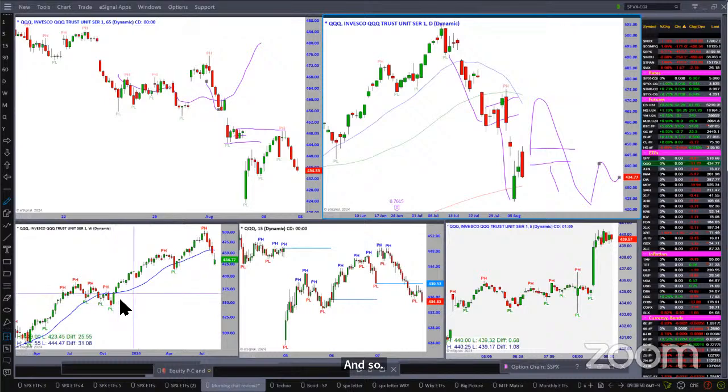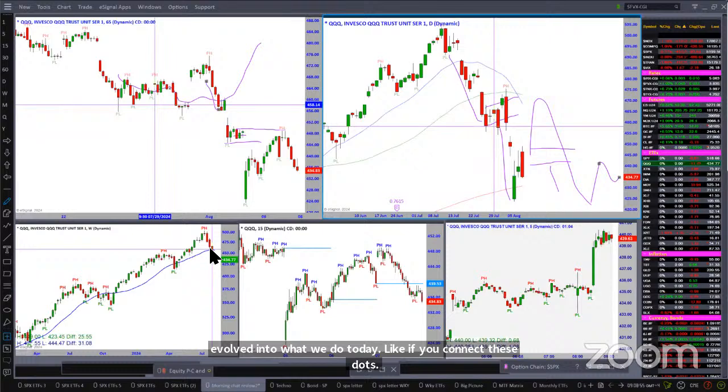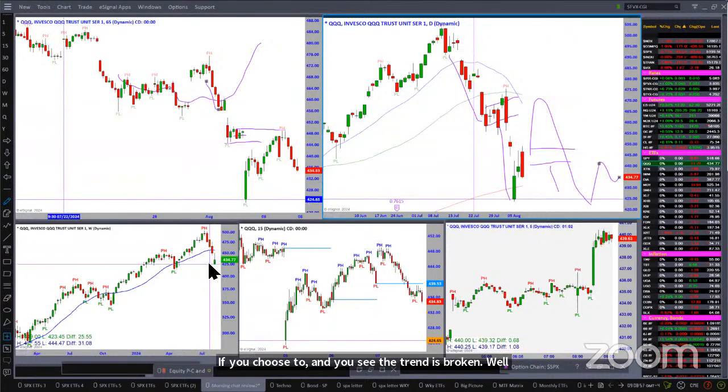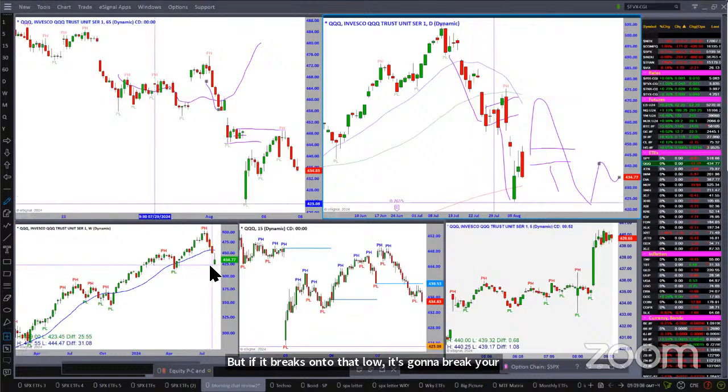If you connect these dots, if you choose to, and you see how the trend is broken, well, it's still in definition possibly making a higher low. But if it breaks under that low, it's going to break your trend line every time. So who needs to connect dots? So anyway, it's here now, on this major support.